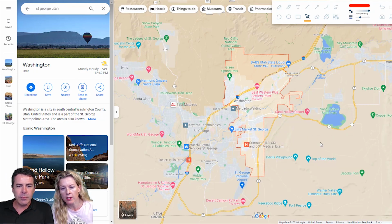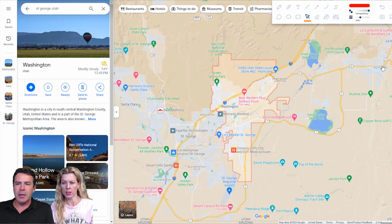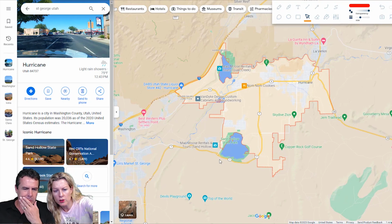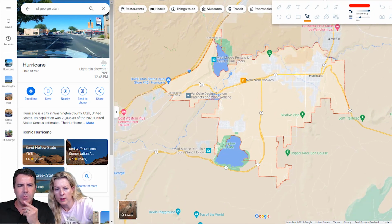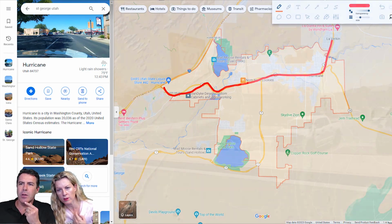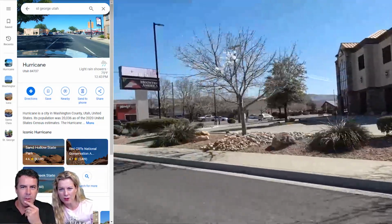Most people live in either St. George or Washington. Yeah, and then Hurricane's right there as far as population, but it's a bigger city. Yeah, it's much bigger, and it's spread apart. As you get off onto State Street, you want to point where that is. So this is. Yeah, there's a lot of open space in between there, so Hurricane definitely feels much more set apart. Even though in reality, it's not as far as you'd think.